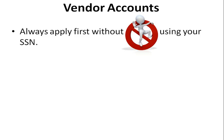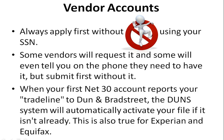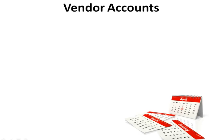Always apply first for business credit without using your Social Security number. Some vendors will request it, and some will even tell you on the phone they need to have it, but submit first without it. When your first Net 30 account reports your trade line to Dun & Bradstreet, the DUNS system will automatically activate your file if it isn't already. This is also true for Experian and Equifax.